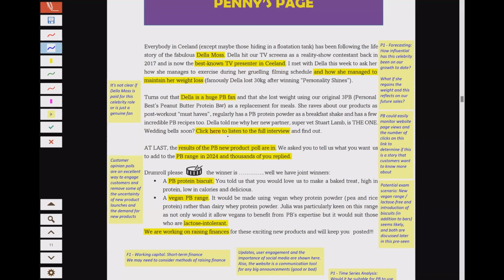There's a click to listen to the full interview, so they could measure people who've read that paragraph and how many people clicked, because it shows how many people are interested in more. And if those clicks fall, it might be time to get a new celebrity collaborator.